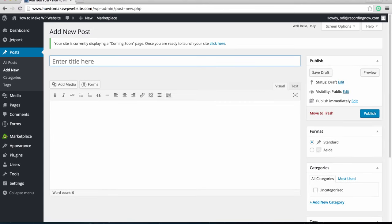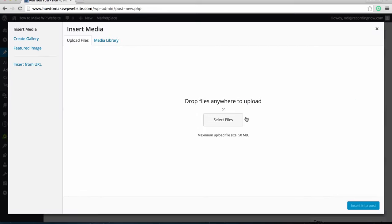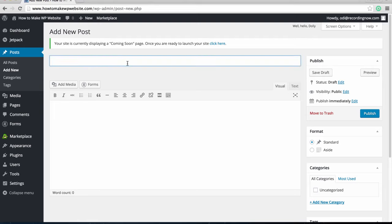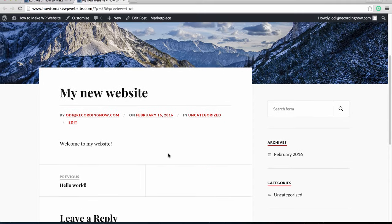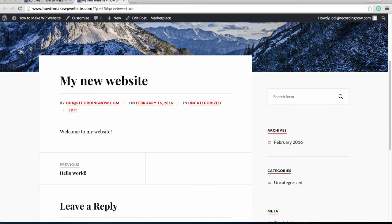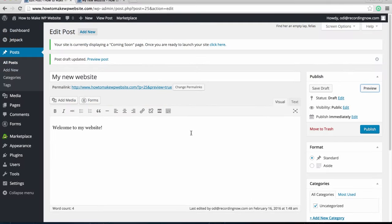This will reveal the general WordPress text editor where you can draft up your post or page just like any regular word processor, such as Microsoft Word. In this editor, you can also include images by clicking the Add Media button, then drag and dropping your files or selecting it from your computer. You can save your progress by hitting the Save Draft button and also preview the page by hitting the Preview button as well. When you're ready to post to the actual website, click the blue Publish button and your new post or page will be live.